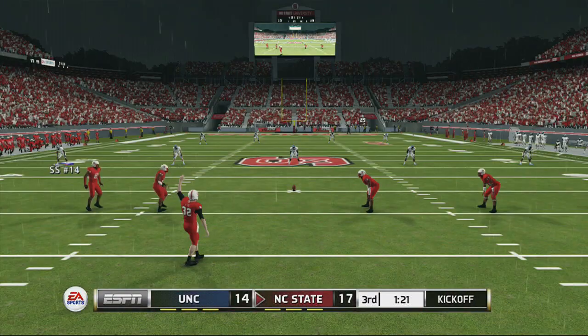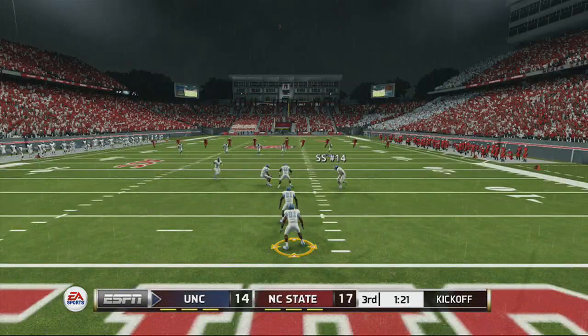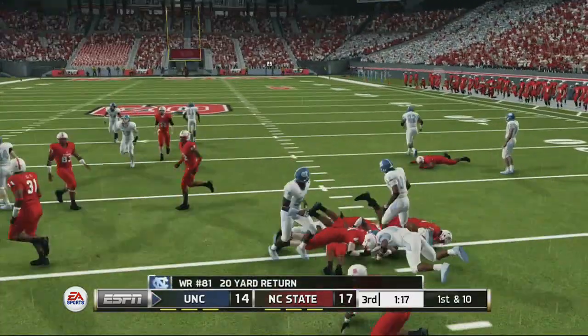I think the big thing there, Brad, is that they were able to execute the passing game. When you can get big plays and great execution, obviously you can move the ball down the field. It's fielded at the 2. Tackle made at the 21.